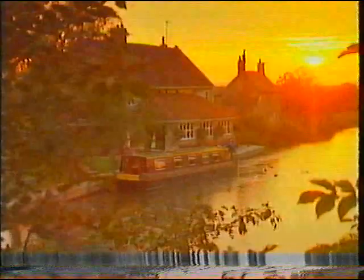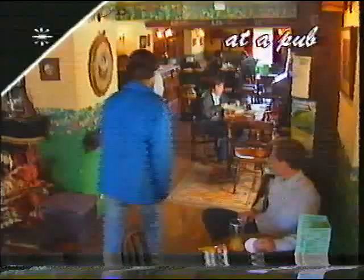You can also stop where you like, and for as long as you like. Perhaps at a canalside pub, for something to eat and drink.